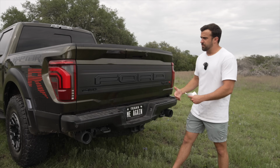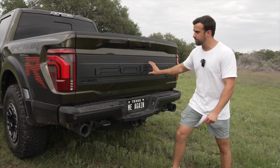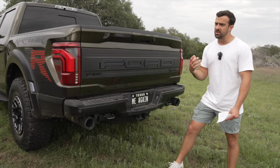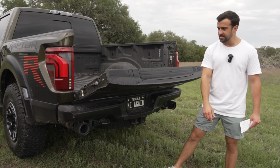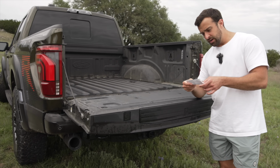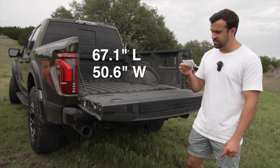Something that I find as a pro for the F-150 Raptors is that they have a unique plaque. Once you go Raptor, it's obvious from a mile away because of this, black plastic that says Ford, nice and big, Raptor here. It's just very unique to the Raptor. Another pro is it's assisted on the way down and back up. I'll show you the back up in just a second. The other pro is that it's got a larger bed as well. If I remind myself here, 67.1 inches in length, and I have the worst handwriting ever. Pretty sure that says 50.6 inches wide.